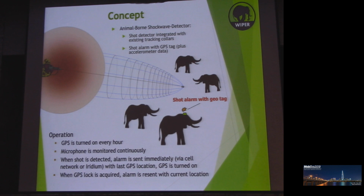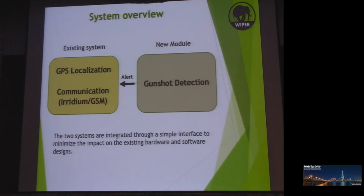Of course, after we have detected a gunshot, the bullet has already been fired, so probably the animal died, but the goal is to catch the poachers and somehow stop poaching. The abstract overview of our system shows that there is an existing part, which includes the GPS localization and the communication part, and we are developing a new subsystem, the gunshot detection part. We try to simplify the connection interface between the two to minimize the impact on the existing system, hardware and software designs.